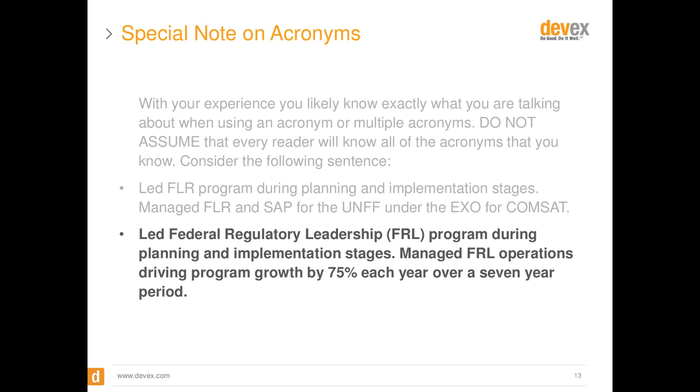Led federal regulatory leadership program during planning and implementation stages. Now I can use the acronym because I have identified it. And so I can say I managed FLR operations, driving program growth by 75% each year over a 7-year period.